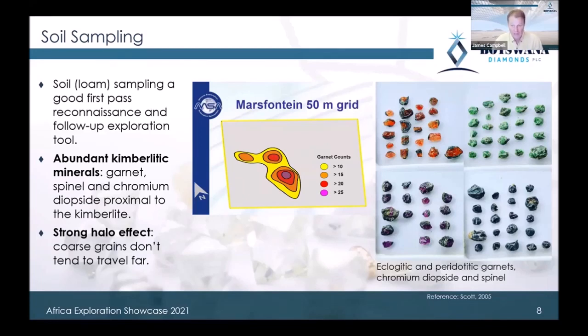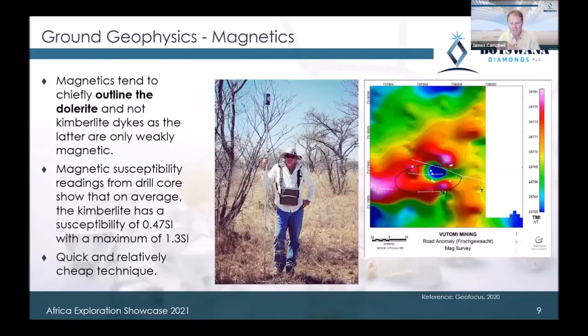There's a very strong halo effect. And typically, you would find your kimberlite using the +1 or even +2 millimeter fraction. There's no need to go down to the 0.5 or the 0.41 or 0.3 millimeter to find these kimberlites, because the surface terrain, these kimberlites are fairly close to the surface, and there's only your normal tropical weathering terrain in the area. Following soil sampling, you would typically use ground geophysics, and the first technique here would be ground magnetic.